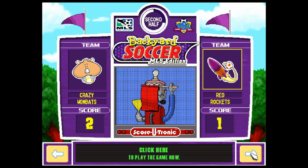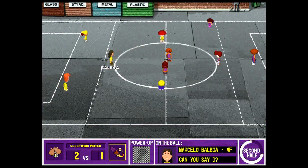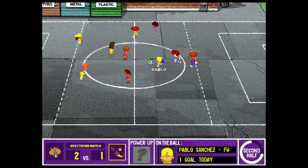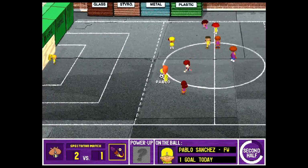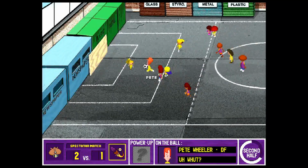We have a substitution for the Crazy Wombat. The Rockets restart the game. Back to Tony. Moves forward. Pablo pokes it free. Brings the ball forward. Purple frees it up. Yellow frees it up.